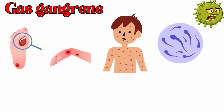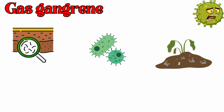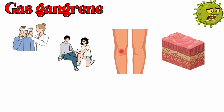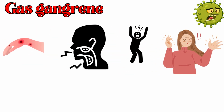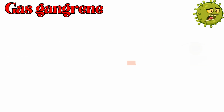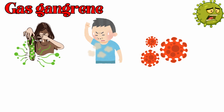Gas gangrene is a fast-spreading and often fatal infection caused by Clostridium perfringens, a type of bacteria commonly found in soil. It enters the body through deep wounds, like those from traumatic injuries or surgery, and can lead to tissue death within hours. The infection starts with intense pain and swelling around the wound. As it progresses, the affected area may turn red, bronze, or purple, with gas-filled blisters forming under the skin. The gas produced by the bacteria creates a distinct foul odor.